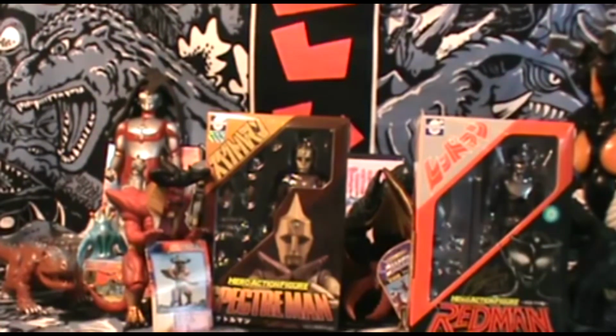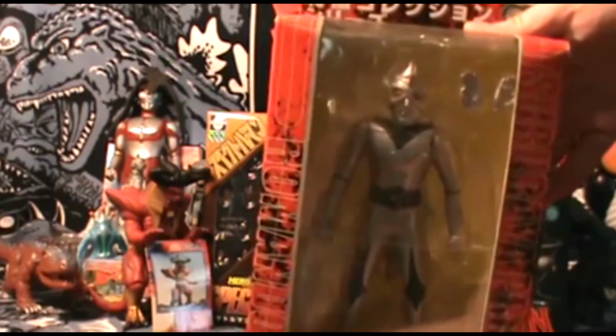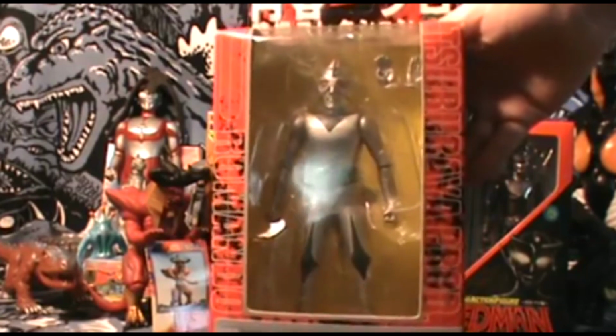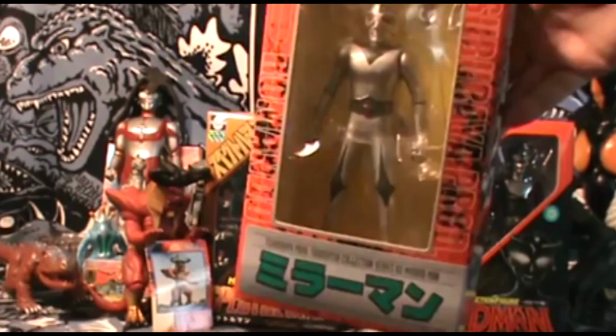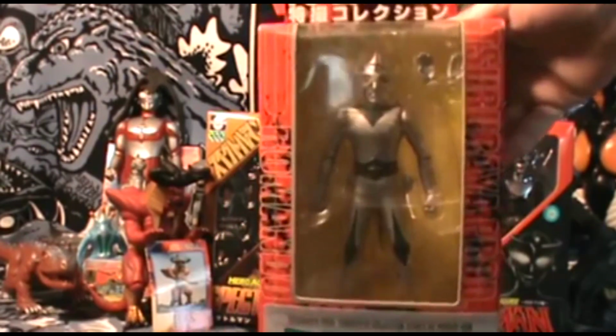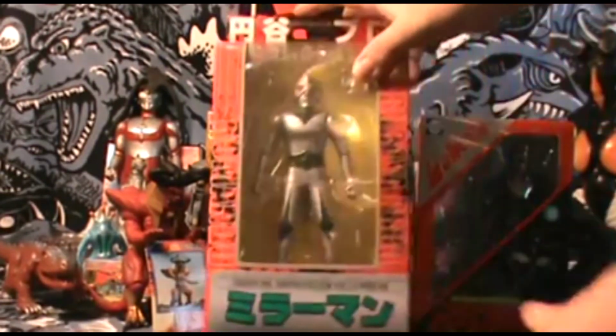And finally, one of the figures I'm most excited to have gotten, the Tsuburaya Productions Tokusatsu Collection Series 2 Mirror Man. I almost had to fight Ultramac for this thing, but it's incredible because he's more posable. So I have a figure that I can finally use for Mirror Man until the HAF one comes out whenever. So this was probably one of my favorite buys this year.